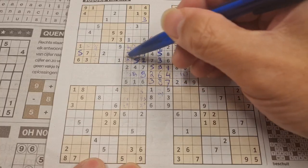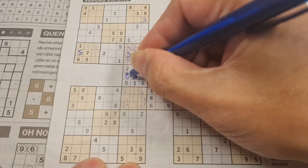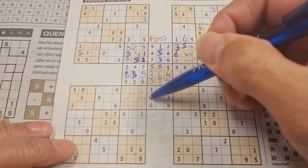3 and 8. We have a 3 now in this column, no 3 there. 3 should be here. 8 goes there. So we need a 3 there. 3 in this column, 3 in the second column.